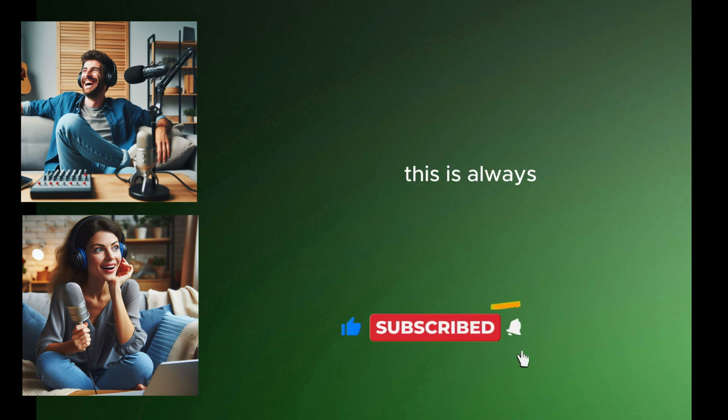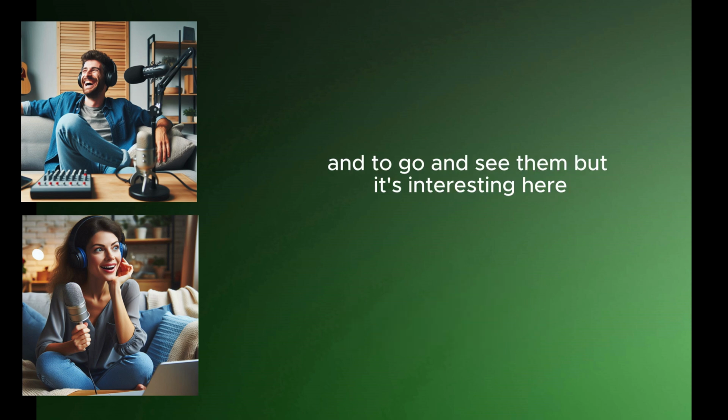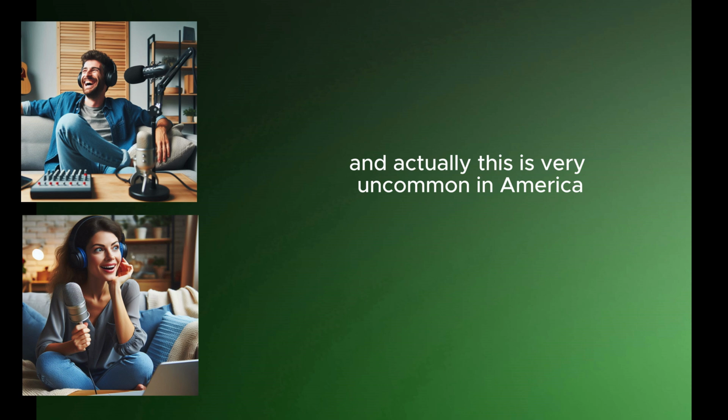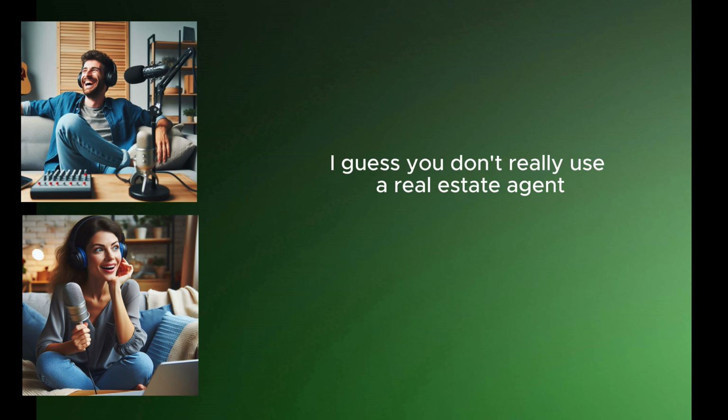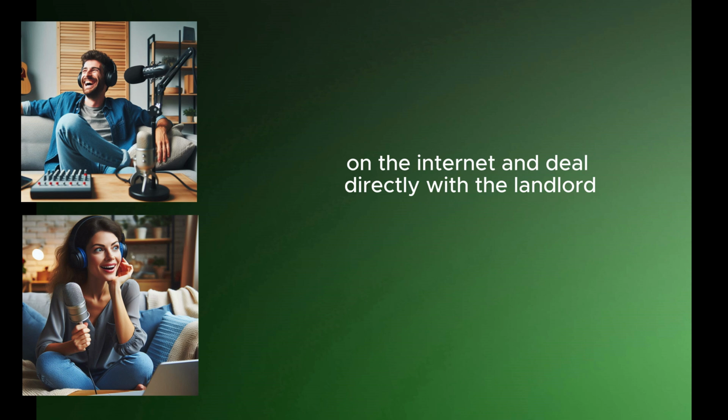All right, so this is always kind of difficult, to look for a new apartment and to go and see them. But it's interesting here, they were renting and they had a real estate agent. Yeah, and actually this is very uncommon in America, isn't it? Yeah, I guess you don't really use a real estate agent unless you're going to buy a house or apartment. So when you're renting, you just go and look by yourself. Right, you can find ads in the newspaper, on the internet, and deal directly with the landlord.